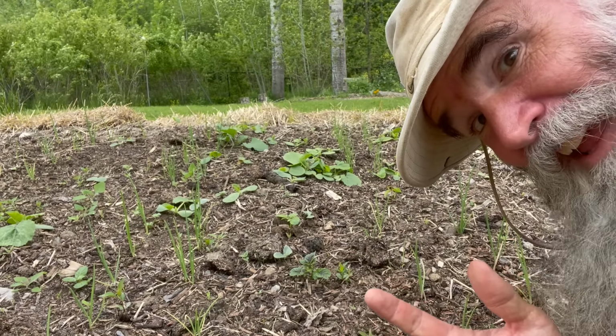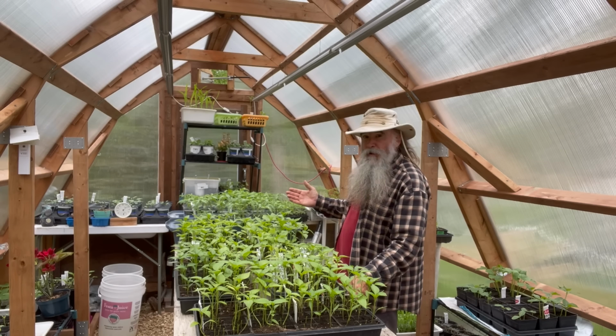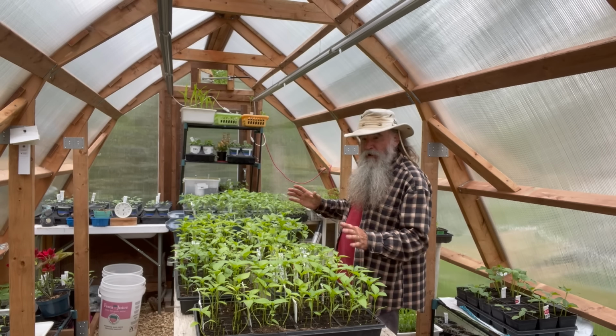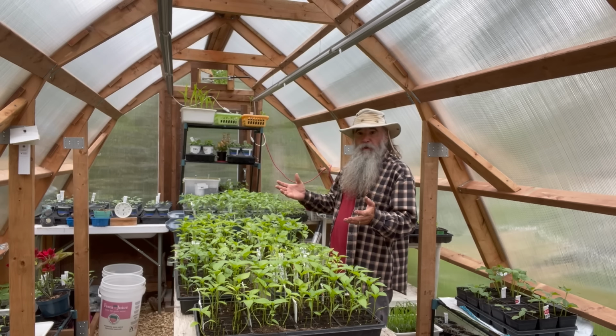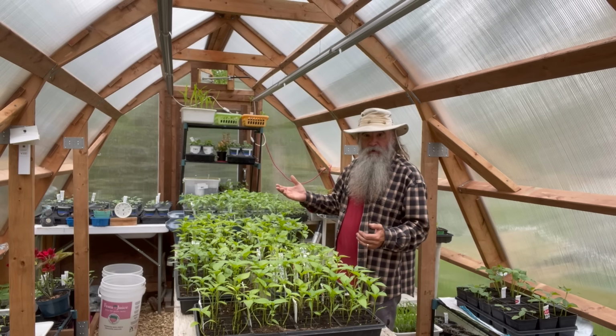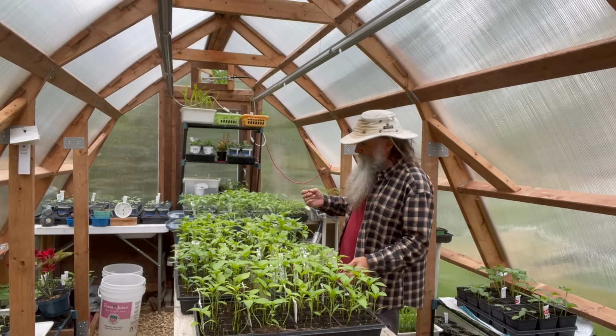Let's go on to the next plant. Here we are in our greenhouse. It's mid-May 2024, and this is our first year gardening with a permanent greenhouse, one that doesn't have to be taken down in the winter.